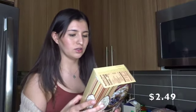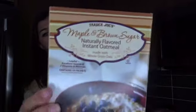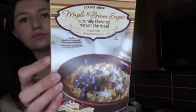And then the last thing from Trader Joe's, I believe, is maple and brown sugar naturally flavored instant oatmeal. Pretty much it. It's actually really good. I usually end up putting more brown sugar on it because I love it when it's sweet. Kind of defeats the whole purpose of having oatmeal in the morning, but it's still really good. But that's everything that I got from Trader Joe's.